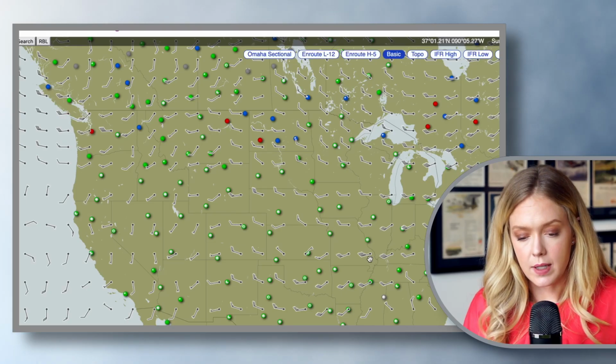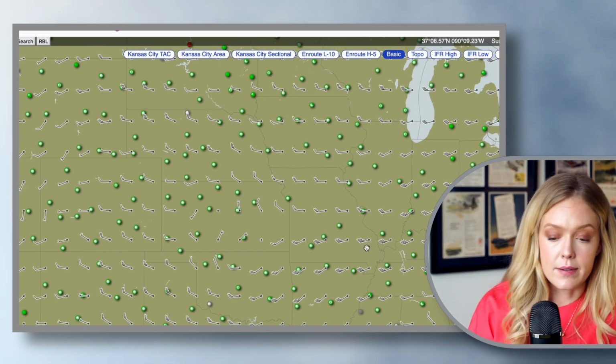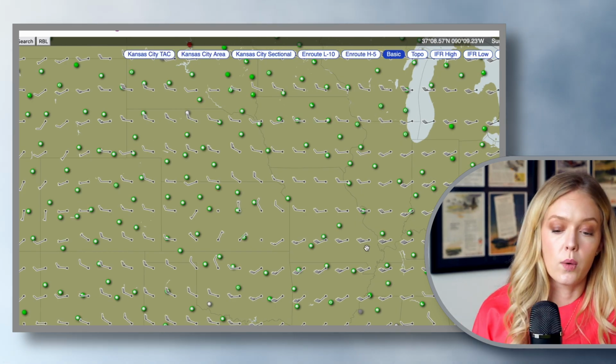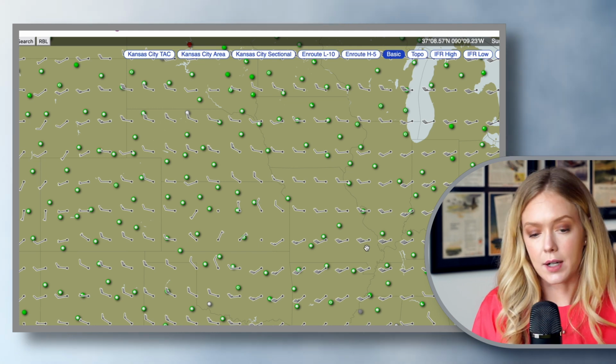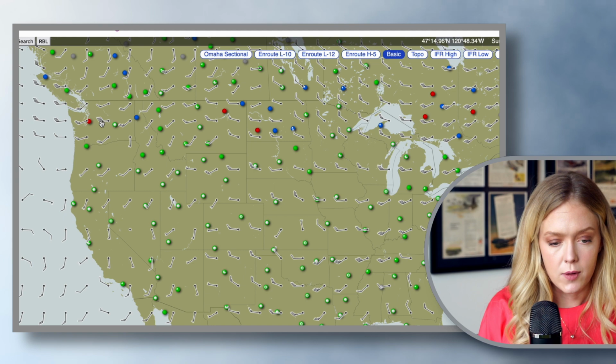Here at 7,000 feet, we do see some pretty strong winds over here. 45 knots at 7,000 feet from kind of a west-southwest direction. It looks fairly light through most of the US though. Far northwest, we got a 40 knotter.